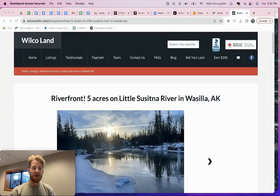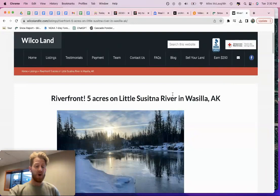Riverfront property out here in Alaska. My name is Miles McLaughlin. This is a really cool property. Classifies as epic and unique in our book, right? So this is our specialty, focusing on these type of rural vacant properties, right? There's a marketplace for them.